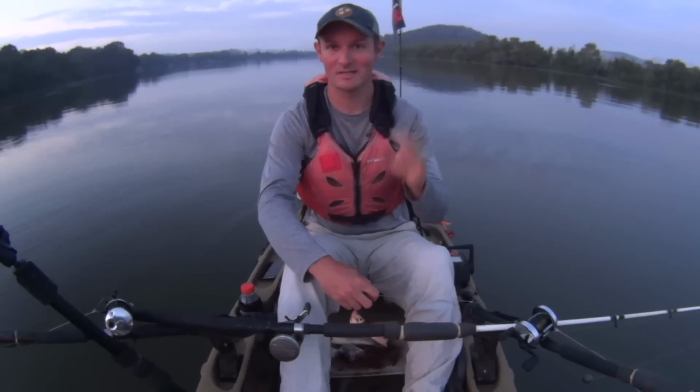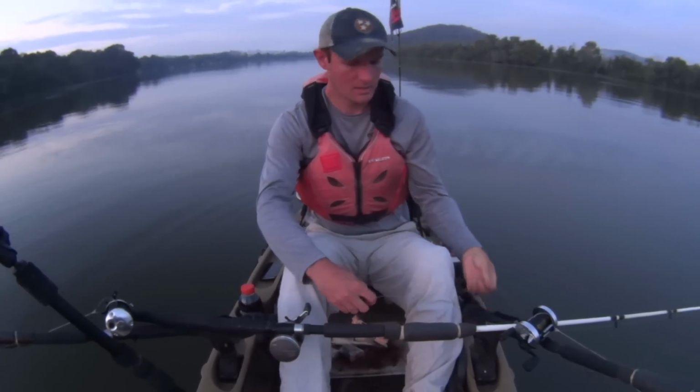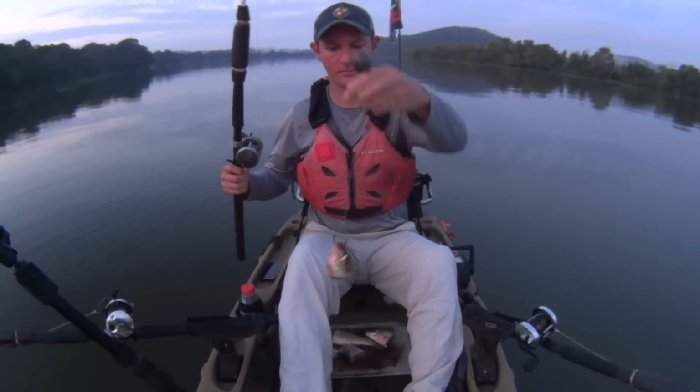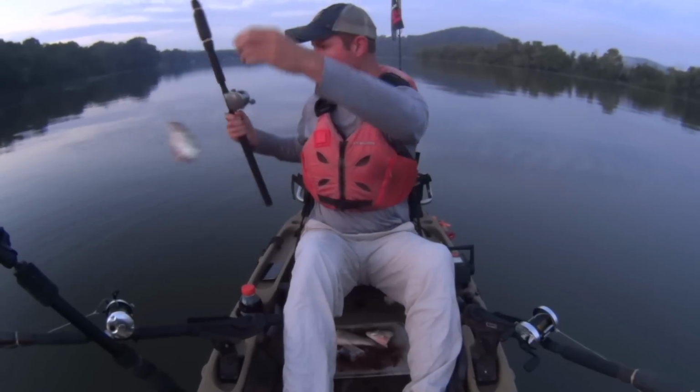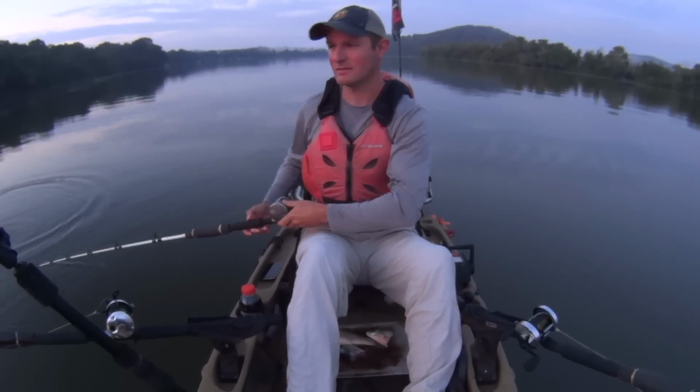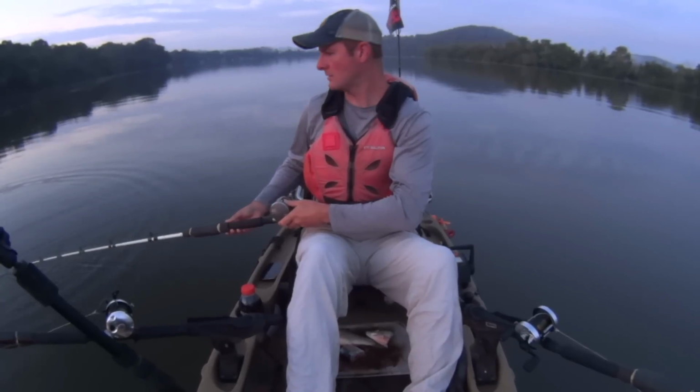I'm going to be fishing with suspended baits today while anchored. I've got a skipjack here. I just got this head on there. That'll be one rod, one bait. I'm going to get it down there. Like I said, I'll have it suspended just a couple feet off the bottom.